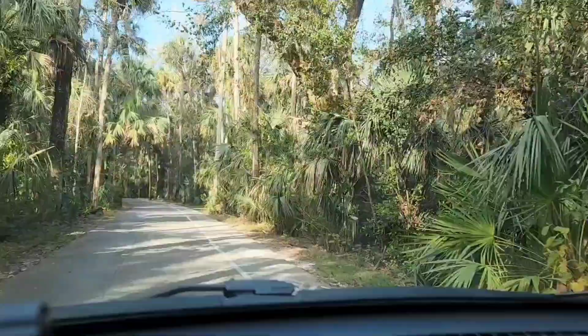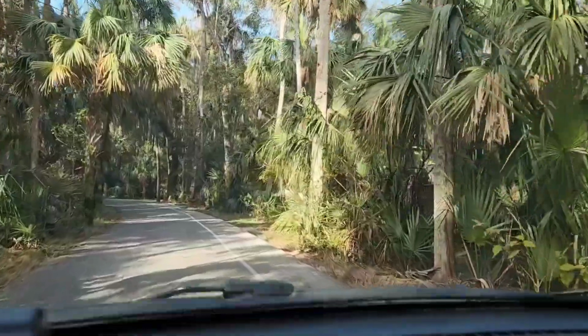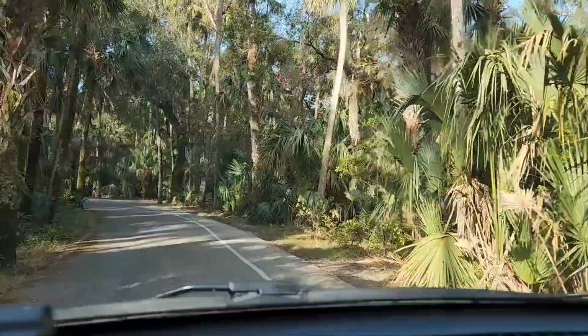And why the CCC had such an interest in the property and preserving it and conserving it for future generations.